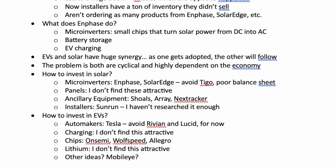Another idea might be Mobileye. So Mobileye is a company that makes ADAS systems, advanced driver assistance systems, and essentially I think what they're hoping for is the rise of semi-autonomous driving, where they've got kind of a foothold in. So I think autonomous driving and electric vehicles kind of go hand in hand. So if you want to be a little bit speculative, there's always Mobileye, which just dropped pretty heavily.